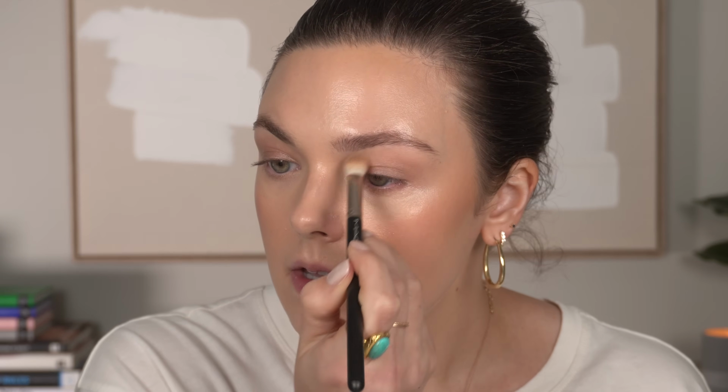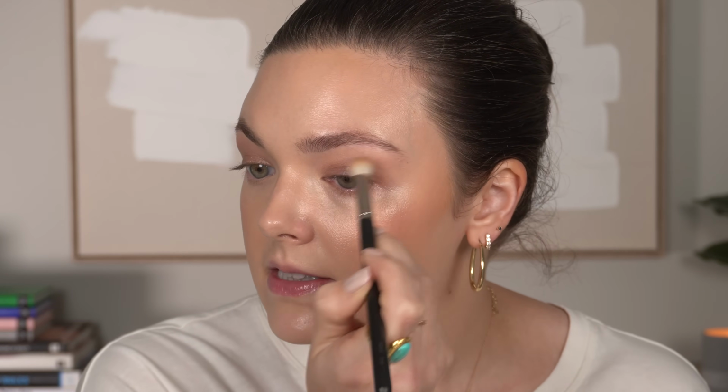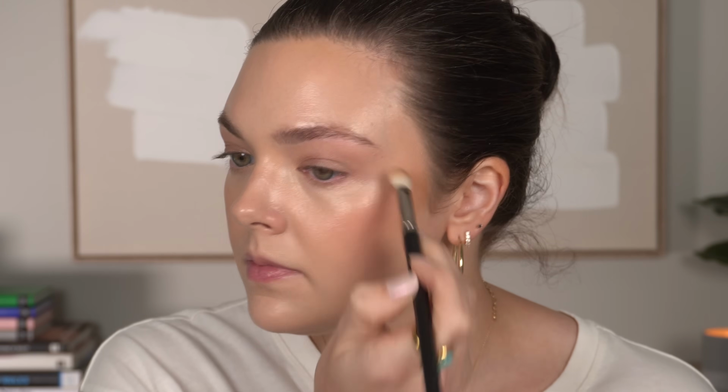Then I am going to take a little bit of the bronzer that we used, and I'm just going to go into my crease with this, because I pretty much do this with every makeup that I do. I like to tie in whatever bronzer I used just a little.